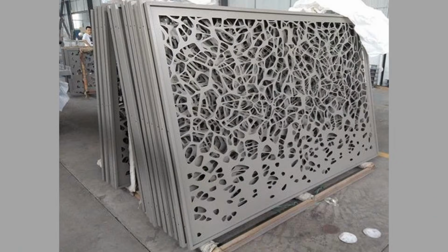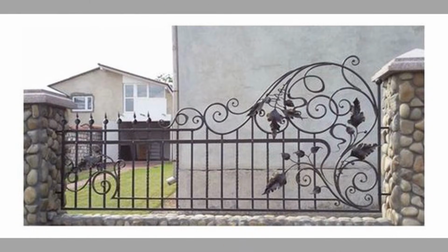Well, dear viewers, as you can see in the video, we have compiled a number of interesting modern metal fence design ideas. Which one is your favorite and why? Let us know in the comments section.